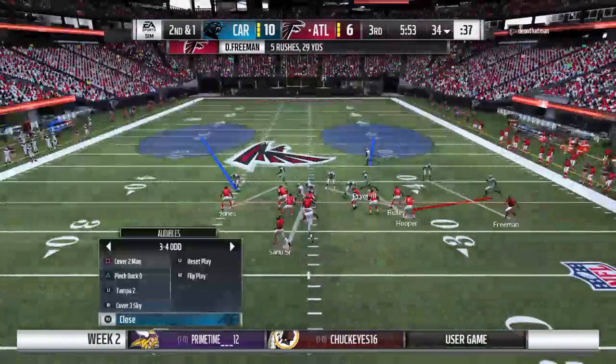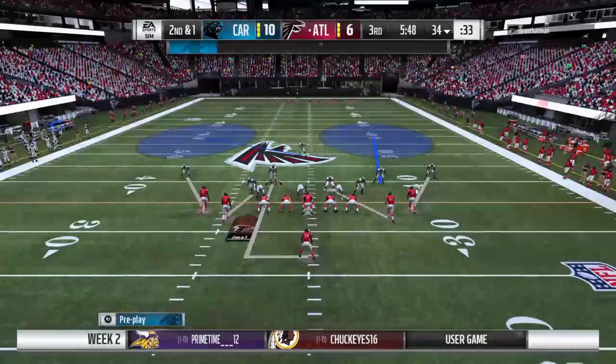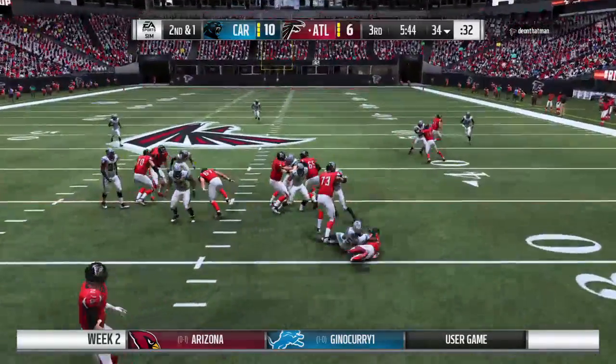And he'll take this up near the 35, maybe the 34. He's had a ton of success here so far, but you get the feeling that he might be on the verge of popping one.